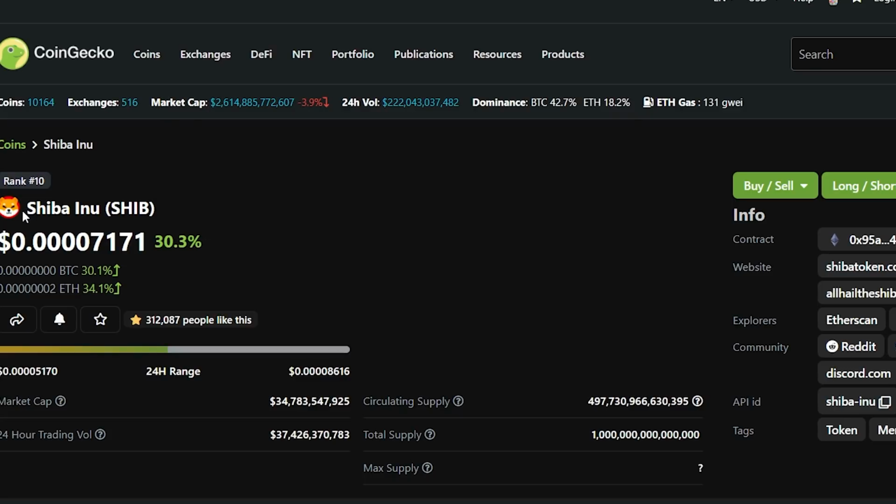I think this is extremely shorted right now, though. I looked at Binance, and the funding right now is like minus 0.1%, meaning that a lot of people are shorting Shiba Inu right now. So that's really interesting.